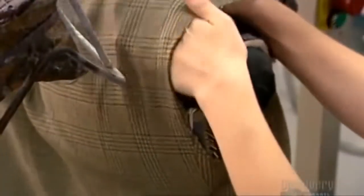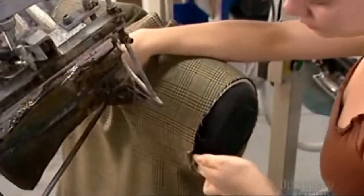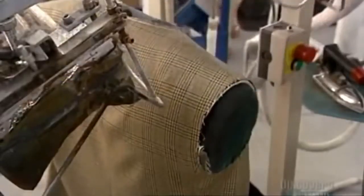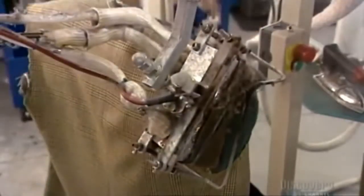Now, she puts a sleeveless jacket on another buck and tucks a shoulder pad underneath. She presses a pedal to activate the machine, and the hot presses lower, melting the glue on the shoulder pad, which fuses it to the jacket.